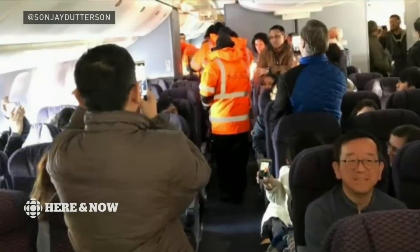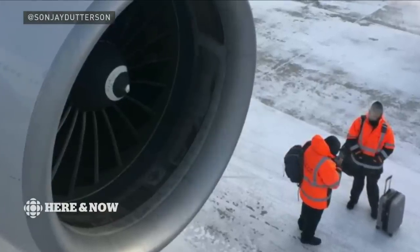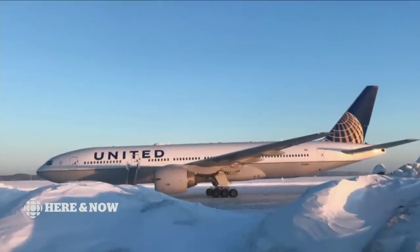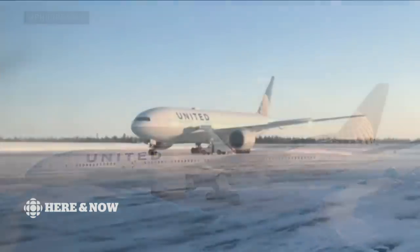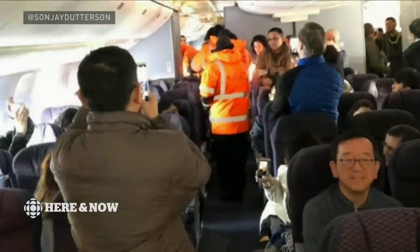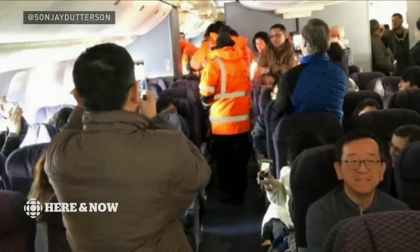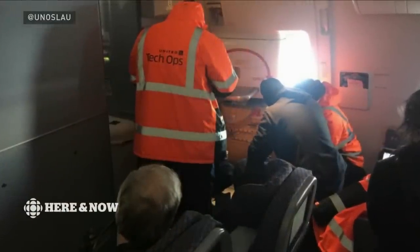It was about -30 outside, and the temperature on board started to dip. Passengers were told the Goose Bay Airport couldn't handle everyone at customs, so they all had to stay in their seats. Food was getting low, but on Sunday evening, about 16 stranded hours later, the passengers were transferred onto a rescue plane and sent back to Newark.